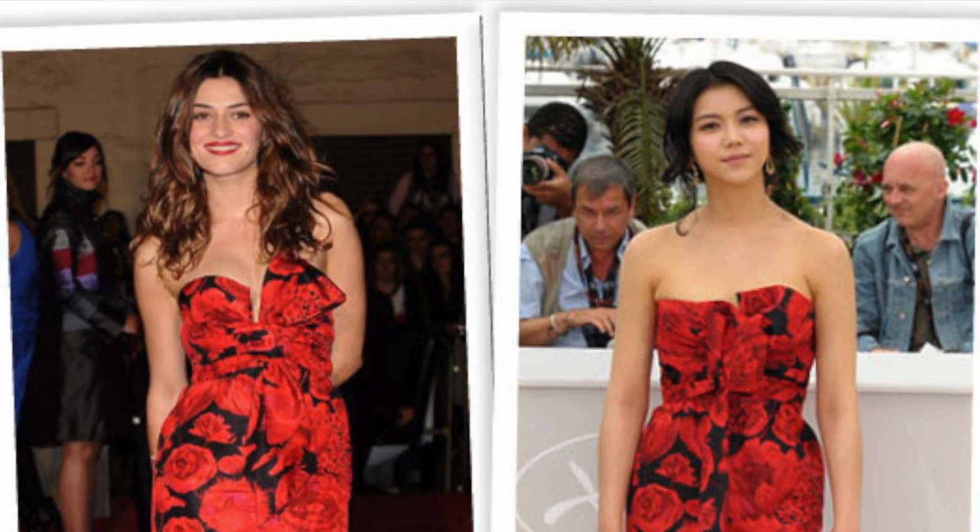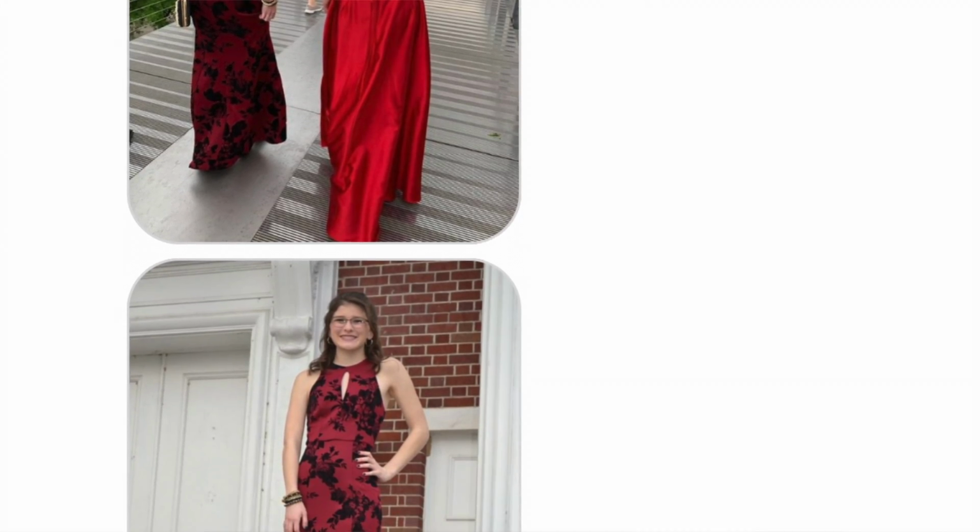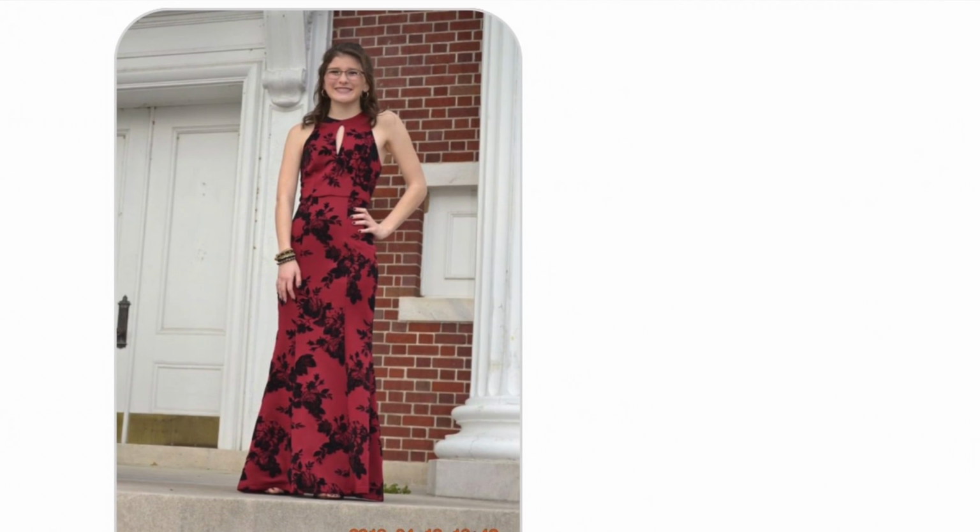I'm so into this. I think it's so beautiful. I love that you played with print because I'm such a print person. I just think you looked absolutely gorgeous, super unique, so beautiful.